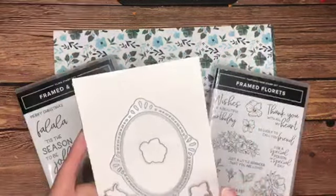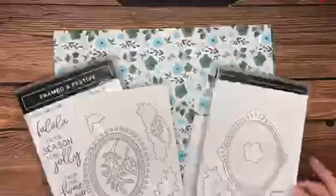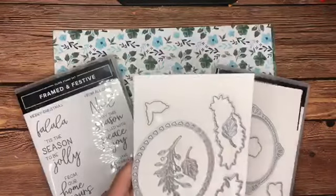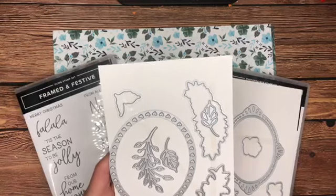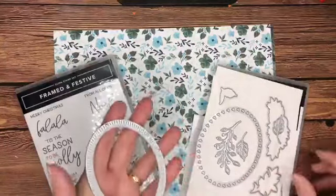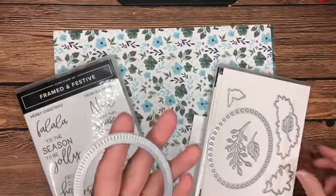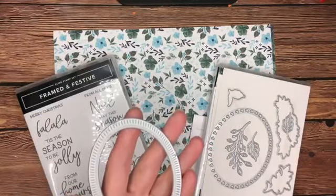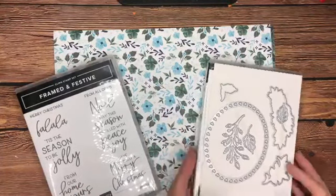Then you've got this really awesome ornate oval, really, really pretty. And then you've got this oval that cuts out hearts all the way around. You've got some extra little foliage pieces, really fun die set. And this is the one that we're actually going to be focusing on today. So it's got some detail, and when I cut that out, it really shows up on the white piece. So I'll show you that a little bit closer.